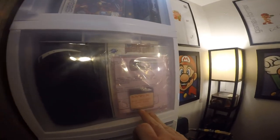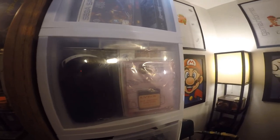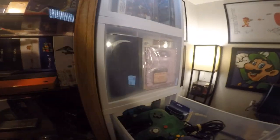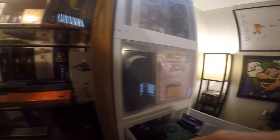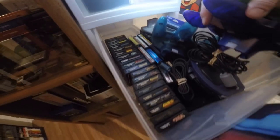Oh, there's an Atari Lynx demo cartridge. I'm not sure exactly what this was for. I'm assuming it went into one of those in-store play deals. Next drawer, got the grape controller, green controller, and the turquoise controller. We got a bunch of ColecoVision games here. That whole side's ColecoVision.